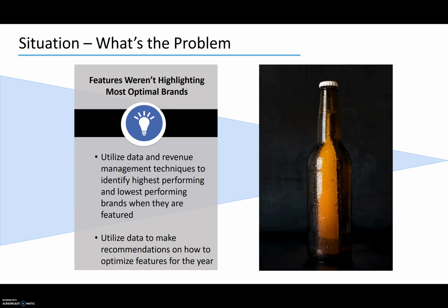So we'll start really quickly by just analyzing what the problem was that we were trying to solve. As we looked at about 1 year's worth of sales data across 52 different brands of beers, ranging in package options, different beers that were advertised in features, as well as holiday and seasonality impacts, what we identified is that a lot of features in terms of advertising these beers in local advertising opportunities in newspapers and discount ads and things like that, we really weren't highlighting the most optimal brands and the brands that were going to respond best to those advertising efforts from an overall sales and revenue perspective.